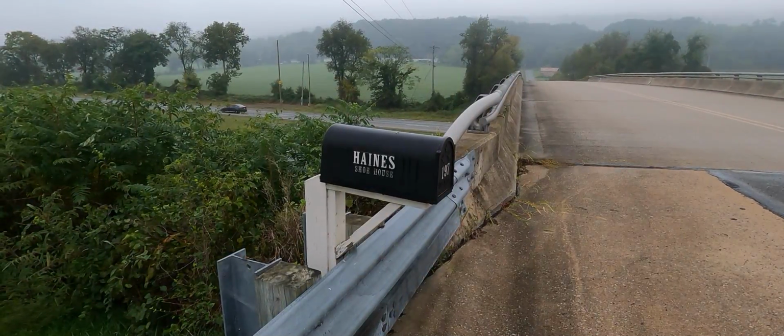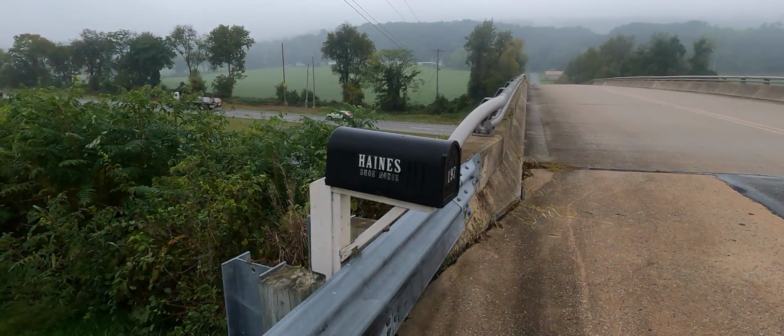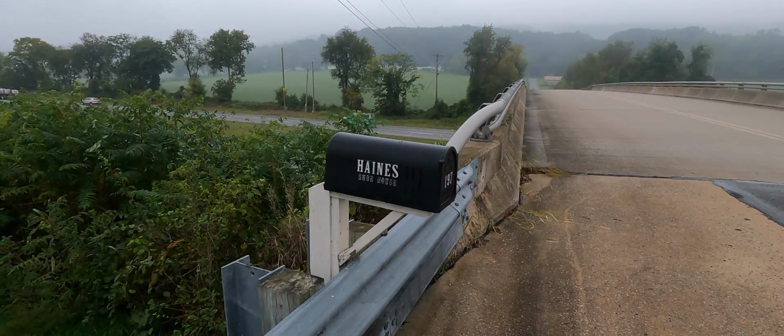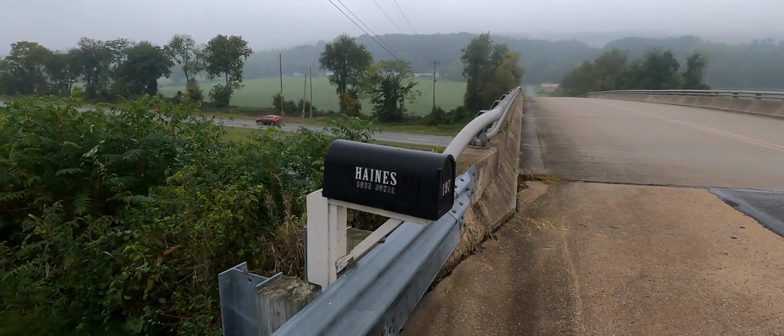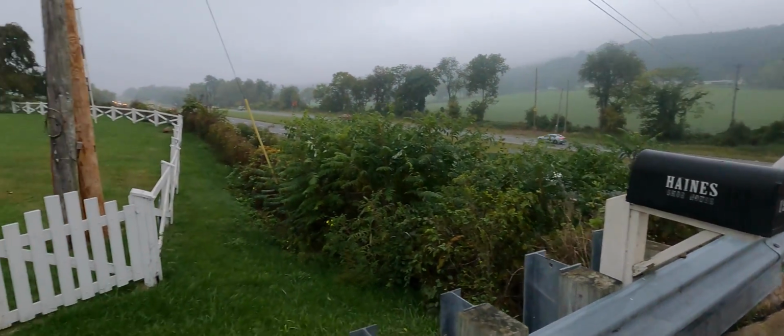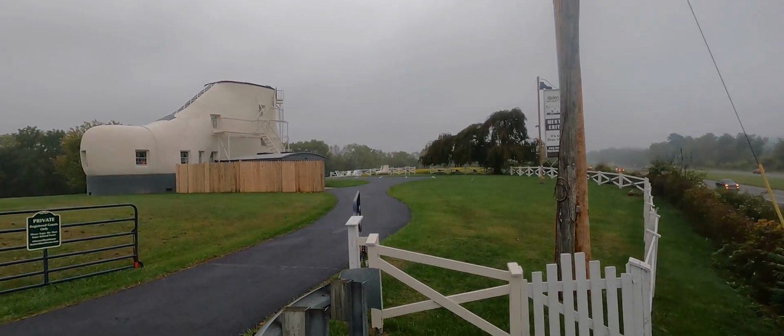Today's video begins on a cloudy, foggy, and kind of misty morning outside the city of York, Pennsylvania. I'm standing next to a mailbox that says Haines Shoe House, and here it is, quite literally a house in the shape of a shoe.